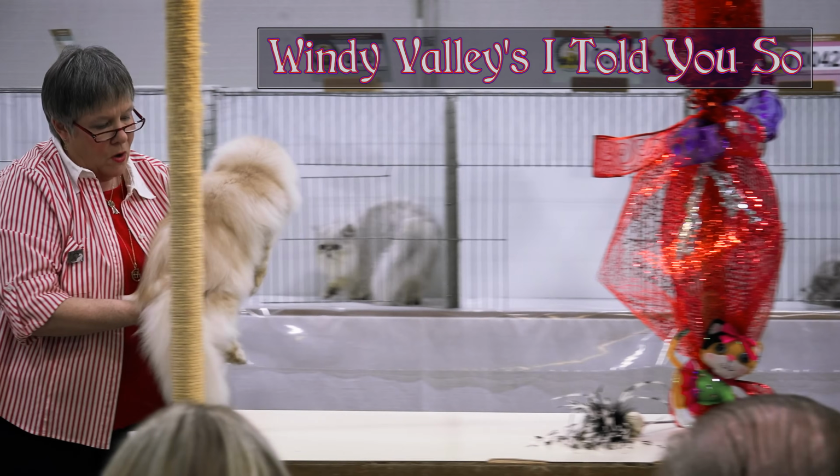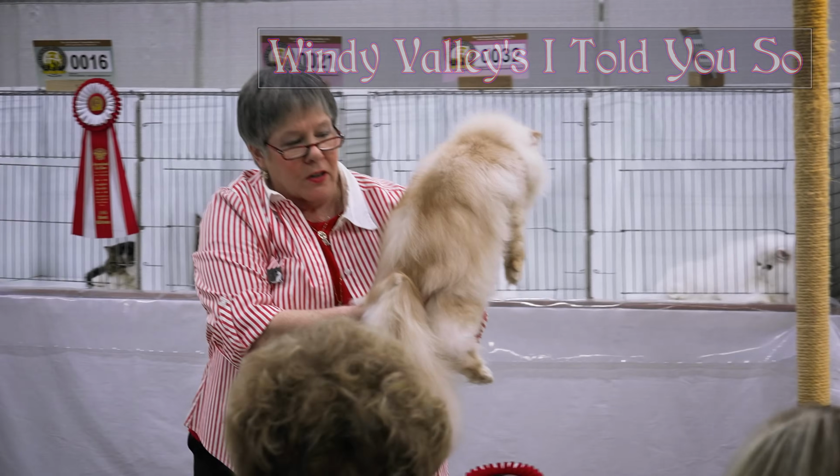Shaded cameo. Look at that white undercoat.